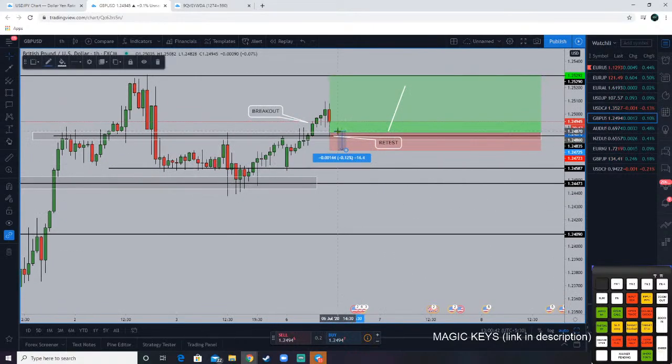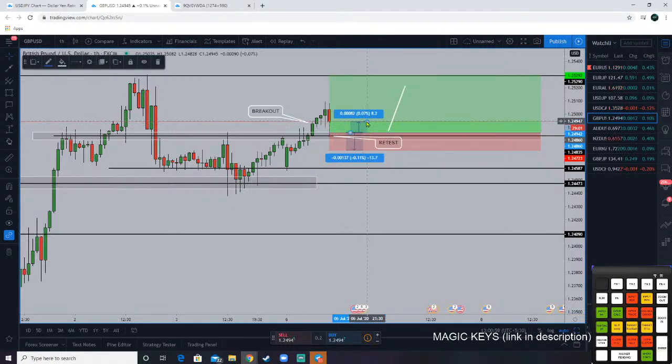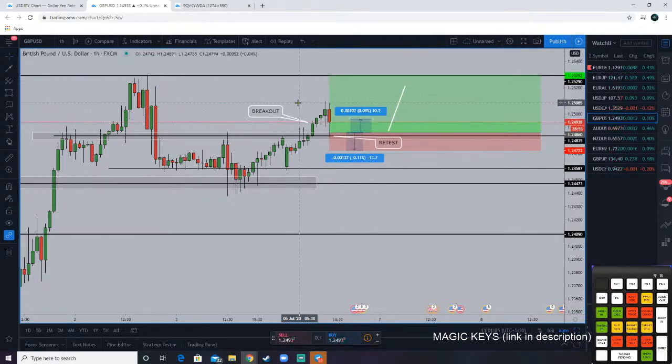Okay, GU is moving. Let's see. If this candle goes bullish, that would be pretty epic. We have almost 8 pips, almost 10, another 2 pips, and we have 10 pips. We can secure some if we want and move our stop to break even. That would be your choice.